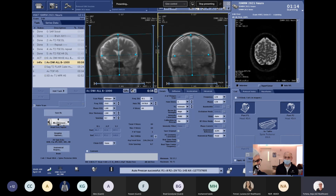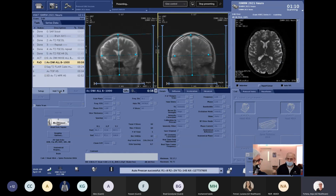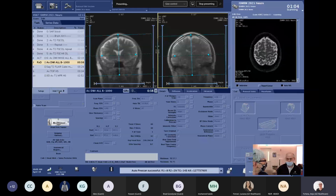If you look at some of the things, as you mentioned, the synthetic diffusions, even though you're not actually acquiring a high b-value diffusion without Recon DL, those scans can be a little bit longer. But now the image quality will be much improved on those generated images, as well as the ADC maps.